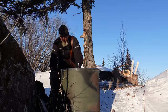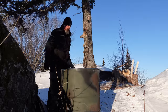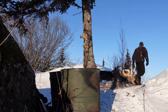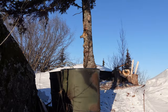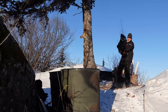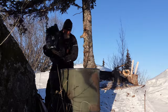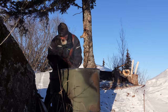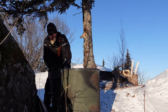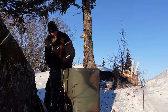Oh, 50 pounds of bread flour, and I got a 50 pound bag of rice. This is about 20 pounds of bread flour. It used to be a 50 pound bag.